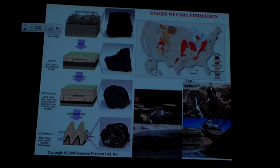A lot of ash when you burn it, so the electric utilities that use it have to have these big ash collectors on their smokestacks to catch the ash and dispose of it. But it's usually pretty cheap. You gotta mine a lot of it though. It's usually surface mined right near the area that you're gonna burn it in.